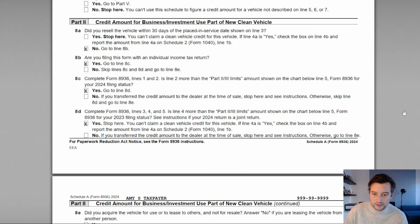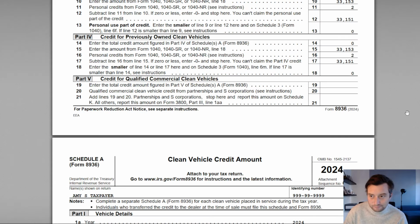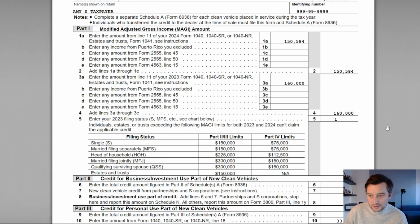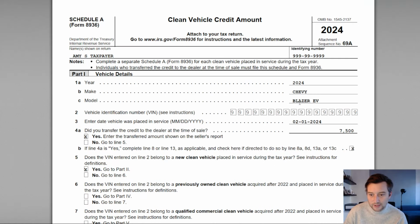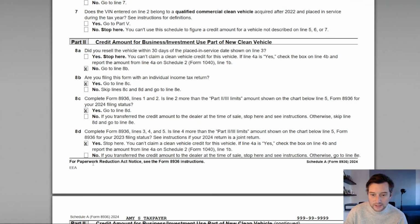All right. So if we go back up, we already know the answer, right? So 160,000 is our income from 2023. So that's greater than the 150,000. So we failed the test again. All right. This is why we have to repay the credit. So we answer yes. And then it lets us know very nicely that we have to stop here. We cannot claim a clean vehicle credit for this vehicle.